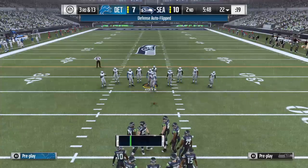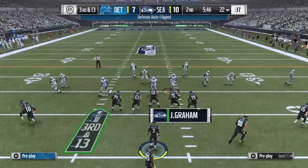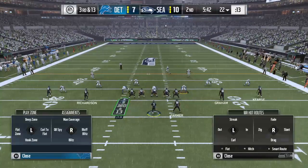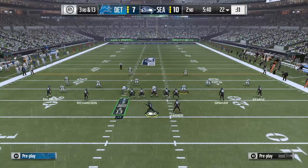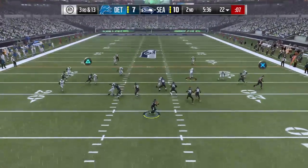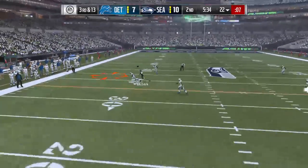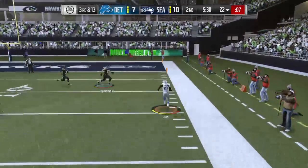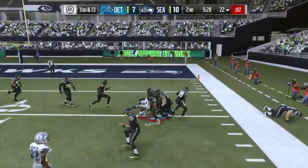Wonder what's in the offensive playbook on 3rd and 13. We're about to find out. In the slot on the right is Graham. Third and long. It's Wilson, looking for Baldwin, intercepted. It's the 2014 NFL interception leader, Glover Quinn.